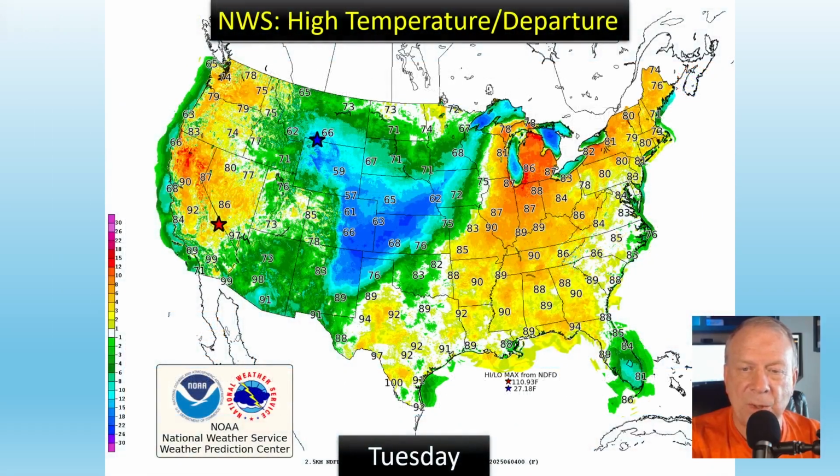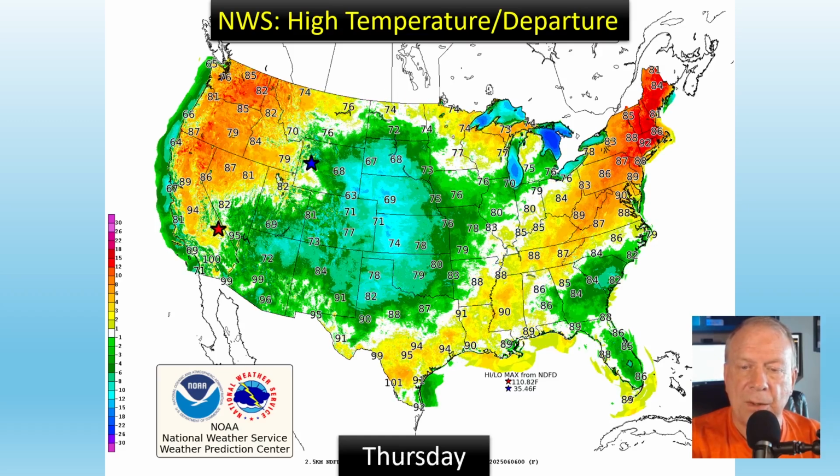On Tuesday, we're looking at still cool in the Central Plains behind that front, with highs only in the 60s in Denver and Dodge City and Scottsbluff, Nebraska, and Omaha. Meanwhile, it'll be 86 degrees in Grand Rapids, Michigan, and 87 in Chicago on Tuesday. So you can see the pockets of above normal area, which is the yellow shades, and the below normal area, the green and blue. Skip 2 days ahead to Thursday.